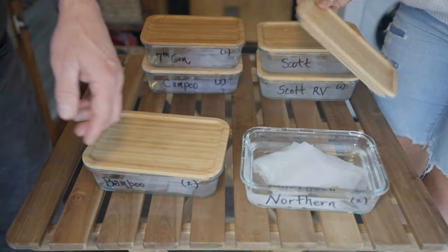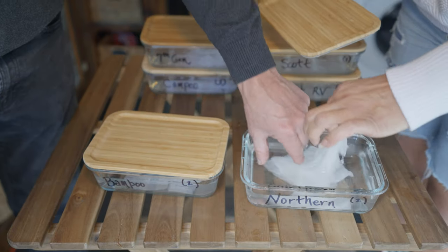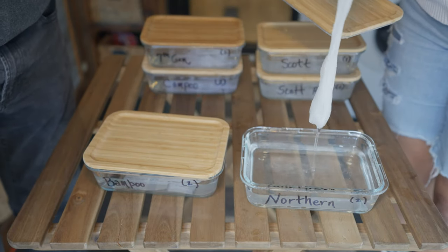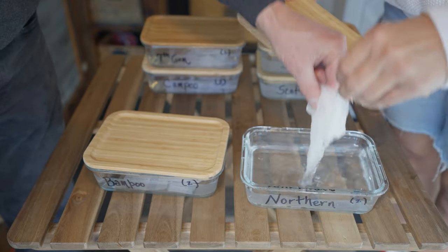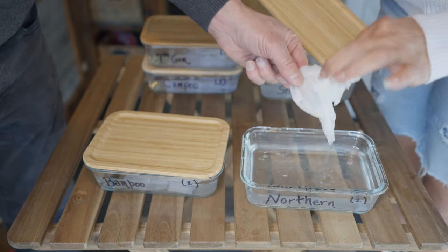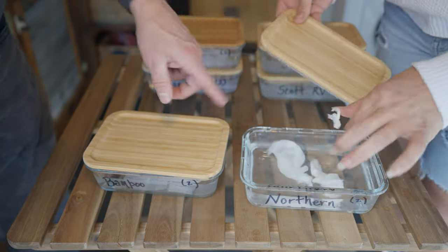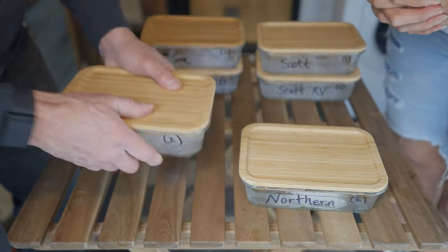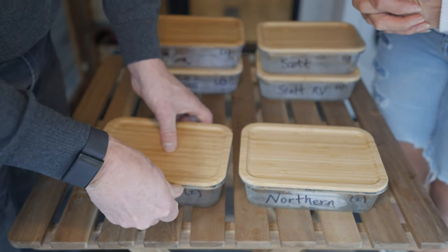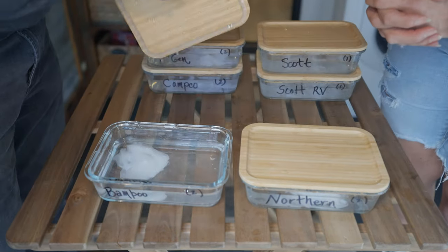Nothing. Oh, no. Dude. Yeah. Northern. Do not use Northern two ply in your RV ever. Even though this one was septic safe as well. But septic means nothing. Northern two ply, massive fail for an RV. And I know our shaking's not exactly the same, but you get the idea.